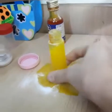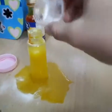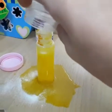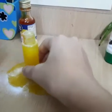Yep, and I'm gonna mix it. So happy that it worked. Yay, it worked. I thought it wasn't gonna work at the beginning. Let me add more baking soda. Yeah, add more. Oh, Tina, you were the most scared one and now you wanted more.